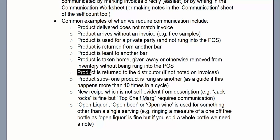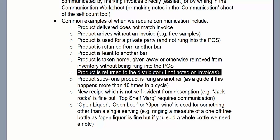Another one, a lot of times if you send back a bad keg, it might take a week or so for us to get a return credit amongst your invoices. So again, it's always appreciated if you can write a note if you return product.